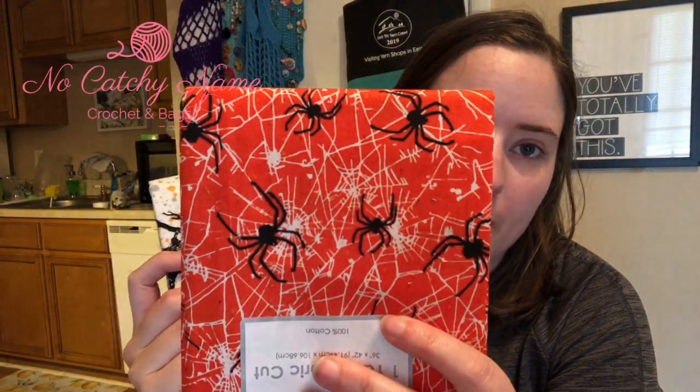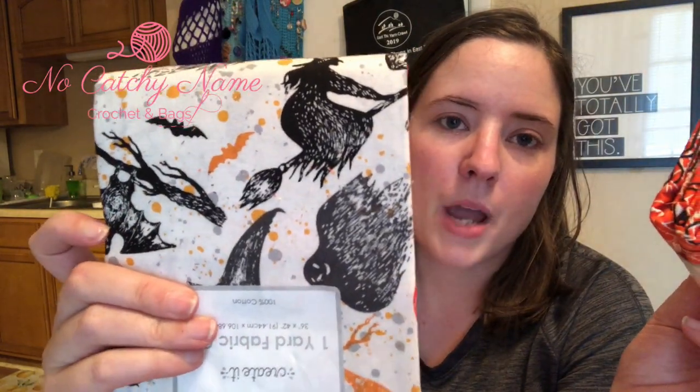Also at Walmart, I got three yards of the Waverly, I think it is, orange for the backing of the table runners and also the liner for these two prints for bags. These are going to be tote bags, so I got a spider print. And this print's got like a witch and ghost and bats and stuff on it, just Halloween prints. These will be tote bags in the shop eventually.